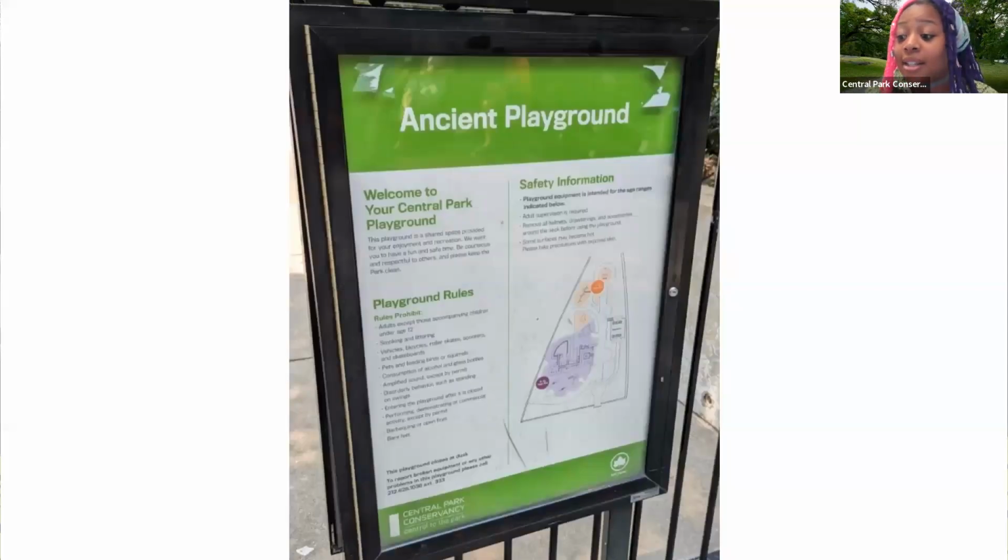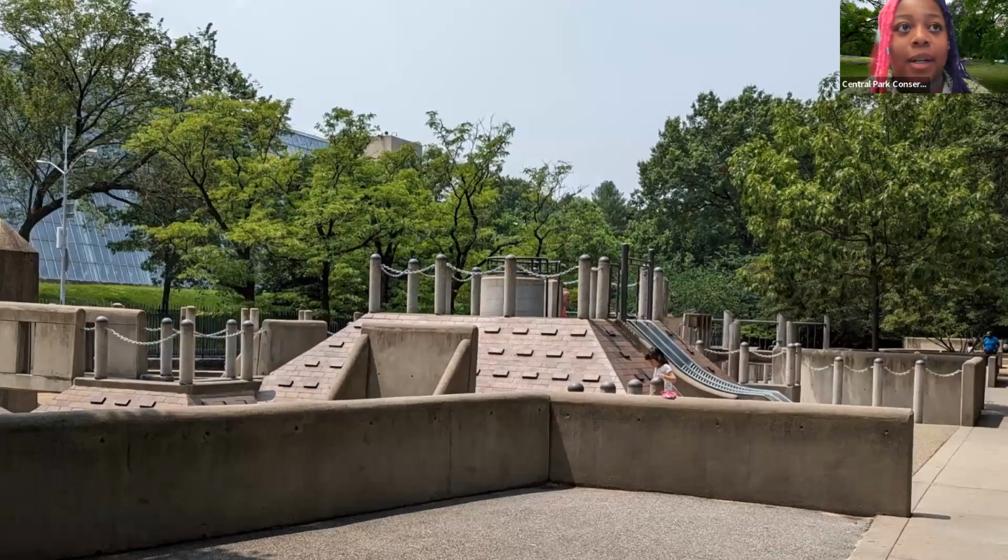But let us now inspect the playground that sits directly behind these gates, known as Ancient Playground. As again, we could see all the rules and the safety information, as well as the suggested ages that would be most suitable for certain areas in the playground. You can see one says 8 to 10, and the other one says it's for younger children. So just make sure you are taking a look at all these different posters if you want more information on if your child could be suitable for said playground. But let's take a look at the inside design of this playground.